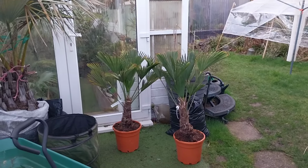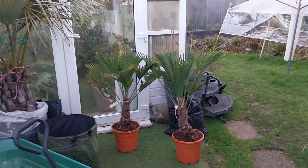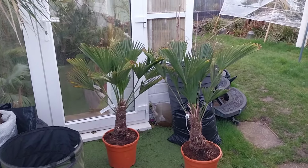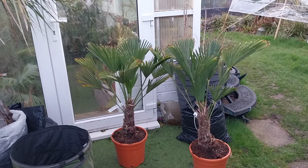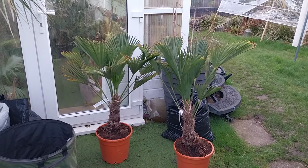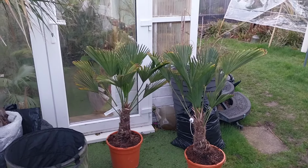Right, let's get straight to the point on this one. It's getting a bit late in the day, starting to lose light. I think B&M have just had their first delivery in of palms for the season, and it's the first time I've seen these particular palms at B&M. So it's for people in other countries, that's like a big box stall.